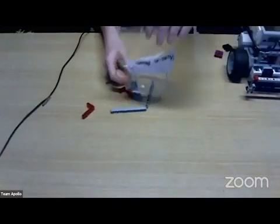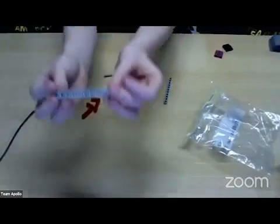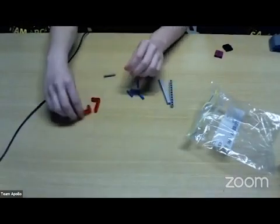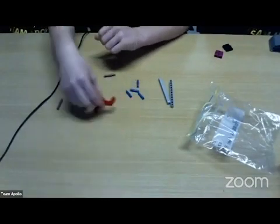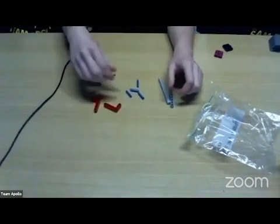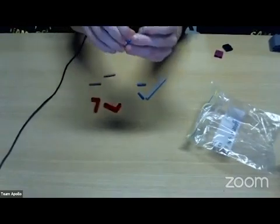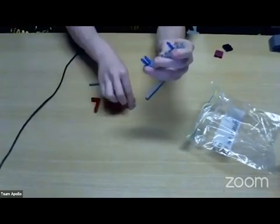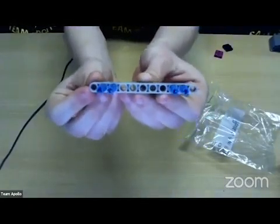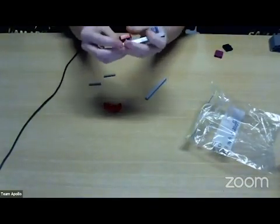So to make a passive mounting plate, you're going to need 2 11 beams, 4 long blue pegs, 2 L beams, and 2 4-stud nails. And you're going to grab your first 11 beam and put the short ends of the blue pegs in just like this. Awesome. Then you're going to grab your L beams and attach those to the blue pegs.